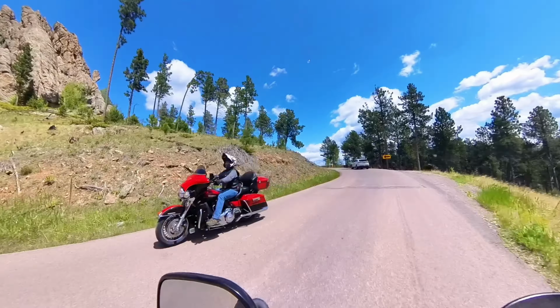And in this area, particularly in the corners coming up, there's the parking area right here for Cathedral Spires. As a motorcycle rider, you need to be very careful in this area because people are always trying to cross the road and get to their cars right here.